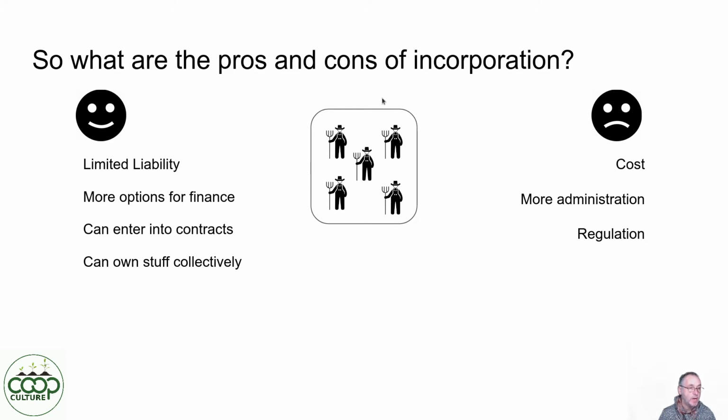Depending on which type of legal person you create, the type of legal form that you use, you can have more options for finance, and we'll deal with those in later videos. You can now enter into contracts in the name of the organisation. So this thing can employ people in the name of the organisation, it can own land in the name of the organisation, etc. So it can now own stuff collectively.